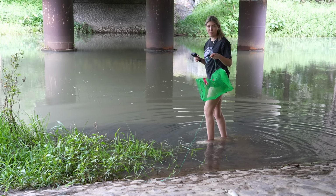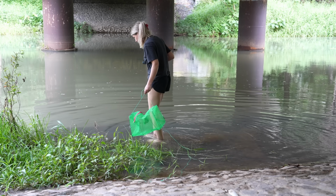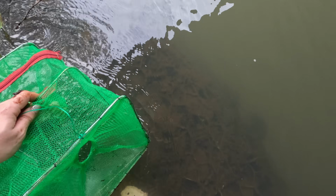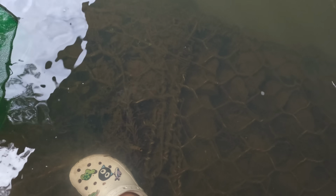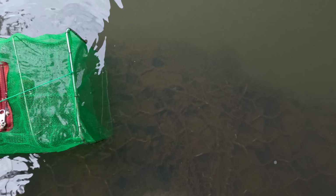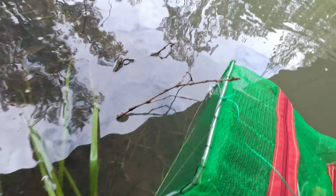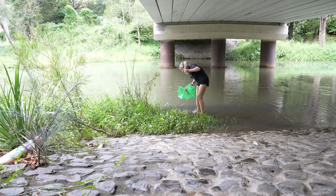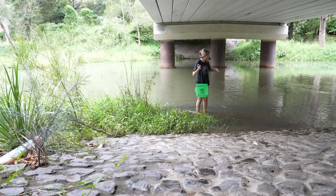Fish trap number 3. Let's put it maybe here. It's under the water. It's not as deep as I would like. It's covered on both sides. Okay, the holes are covered, so let's just put it there just to see if we get anything. Okay, there is a lot of fish. Are they here too though? Okay, look, there is a whole family of fish over here.